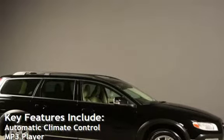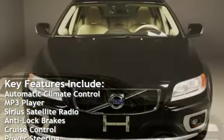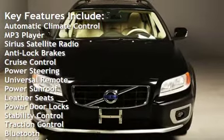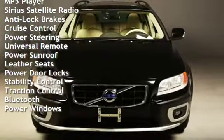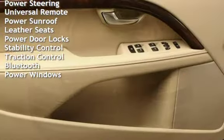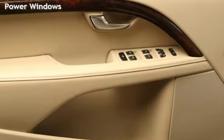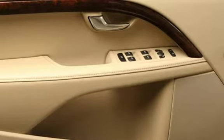Key features include automatic climate control, MP3 player, Sirius satellite radio, anti-lock brakes, cruise control, power steering, universal remote, power sunroof, leather seats, power door locks, stability control, traction control, Bluetooth, and power windows.